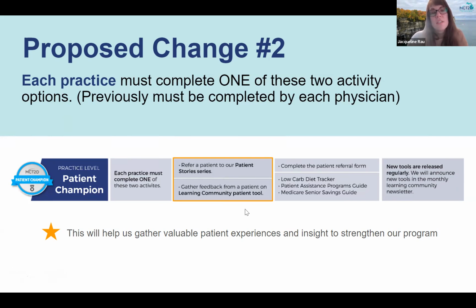So now, instead of each physician having to get feedback from a patient on a tool or refer a patient to the patient stories, this just has to happen once per practice. The care manager can be the one to set it up. The RN can be the one to set it up, wherever it makes the most sense to introduce the patient to this tool and have them complete it, or to identify a patient that would be a good fit for our patient stories. Once this is done at each practice, it's complete for every physician in this practice.